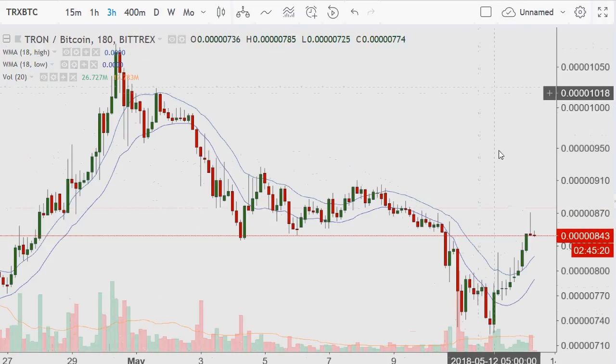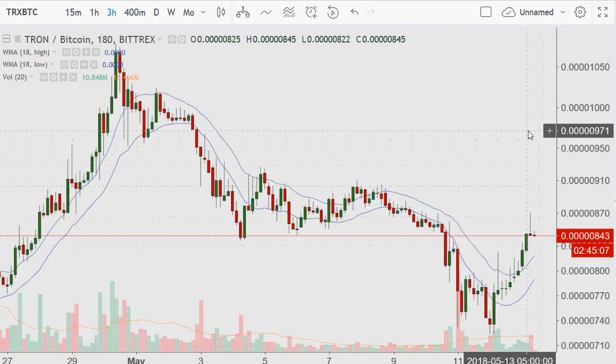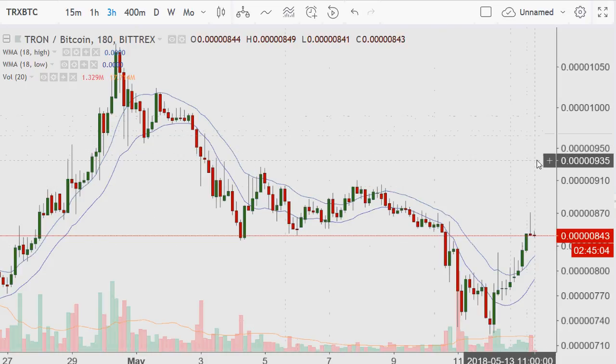Tron. For me, it's all about the fact that I sold already recently, because that's what I do. If it keeps going higher, I'll sell more. And if it goes lower, I buy. I just continuously do that. That's just what I do.